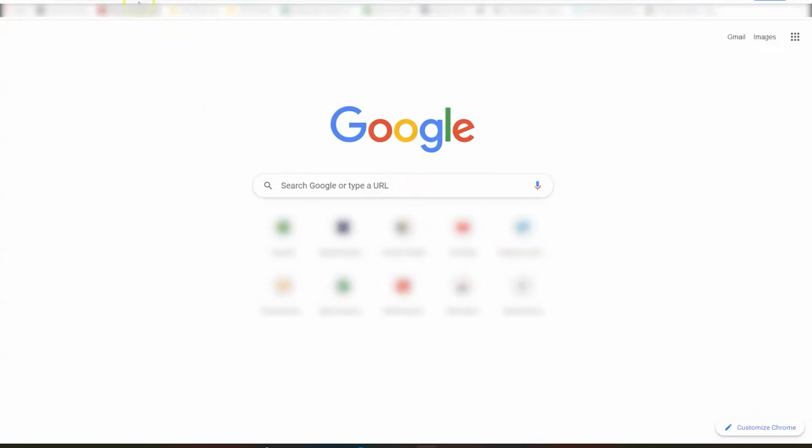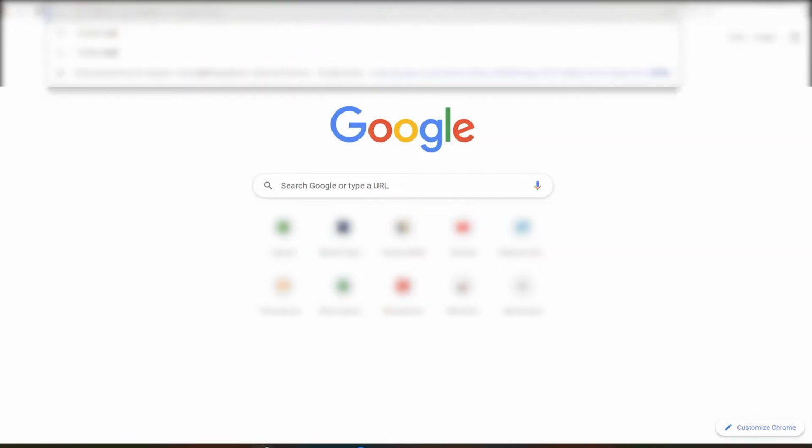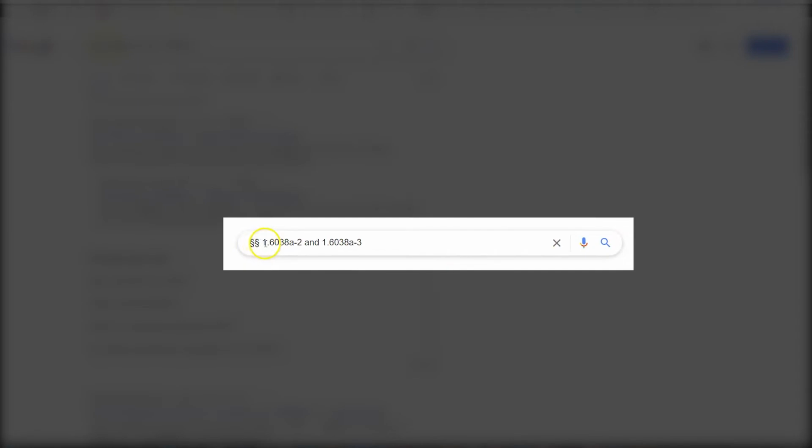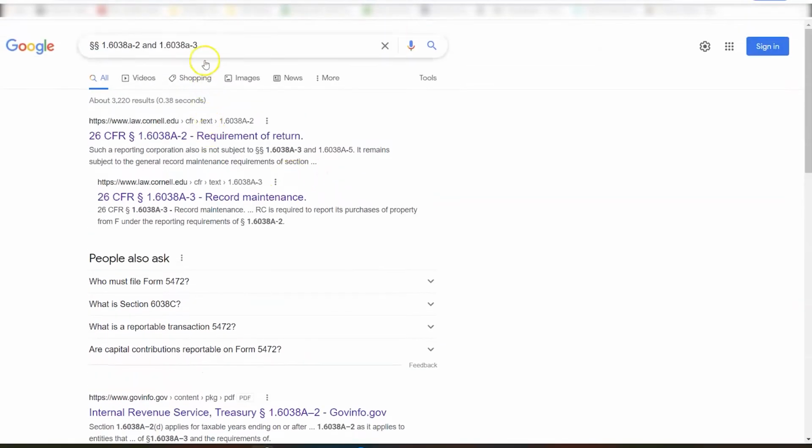Alright, so if you want to know the Code of Federal Regulations that really brought about this filing requirement, you can easily Google the section. The major sections you'll be looking at are Treasury Regulation 1.6038A-2 or 6038A-3. Now, if you look at the search we just did, you can see that within this Code of Federal Regulations, the IRS has provided two requirements for foreign-owned single-member LLCs.